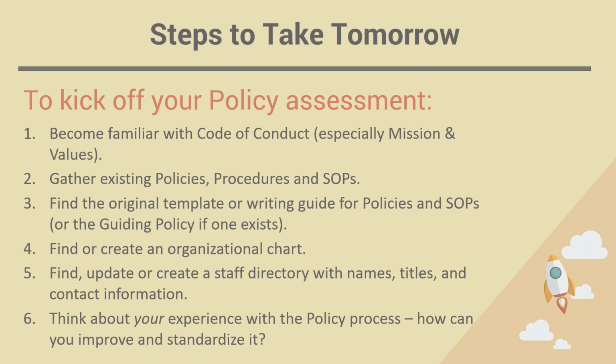Those are the commitments and the vision that the organization takes. We also recommend gathering any existing policies, associated procedures, standard operating procedures, tip sheets, protocols, anything that there is in the organization that guides operations. And having those in one place and inventorying those is a fantastic idea that anyone can kick off immediately.